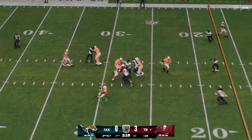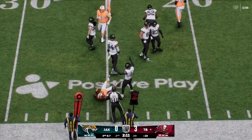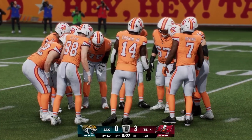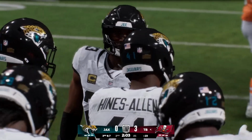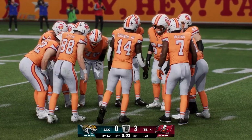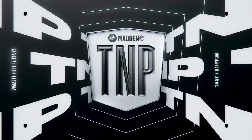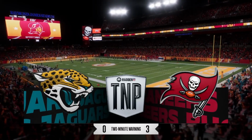They'll try to throw here. Mayfield. Here's a screen with Gainwell. And he'll go down here right around the 23-yard line. They have 3 yards on first down, just 1 yard there. Third and 7. Second quarter, 2 minutes remain. 3-0 our score.